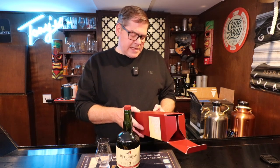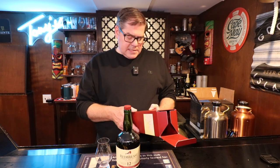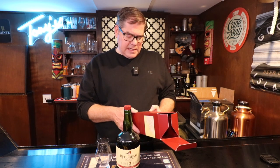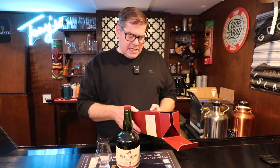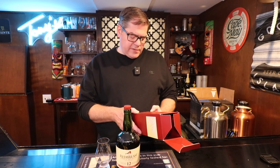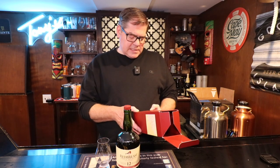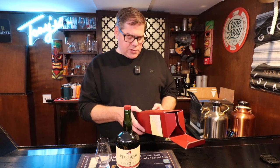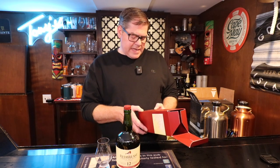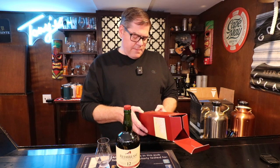And this is a single pot still whiskey, and I'm looking at the box that it came in, and it says single pot still whiskey is unique to Ireland. It is regarded as the quintessential style of Irish whiskey, safeguarded and nurtured under the watchful eye of the Middleton distillery for almost 200 years. Single pot still Irish whiskey is made from a mash of malted and unmalted barley, and then triple distilled in copper pot stills. Pot still Irish whiskeys are characterized by their full, complex flavor and wonderful, silky mouthfeel.